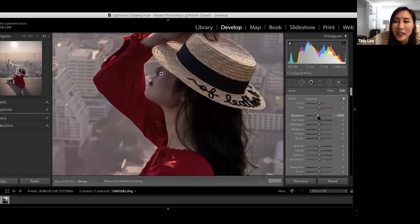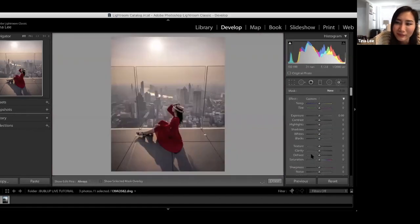Okay, that's not pretty. Personally, I don't like to look tanned, so I don't really do this. In fact, I do the opposite. Usually I brush my face and I increase the exposure because I want to look pale. Okay, so let's delete that.